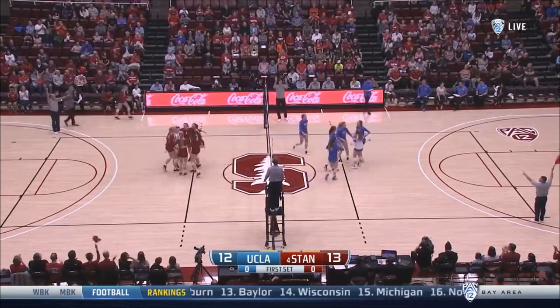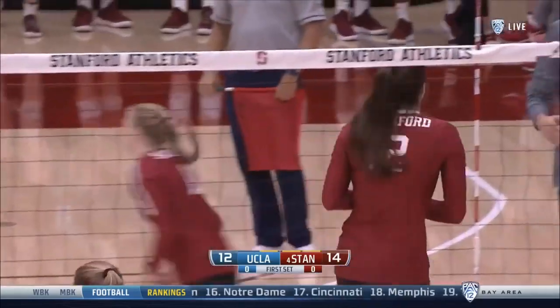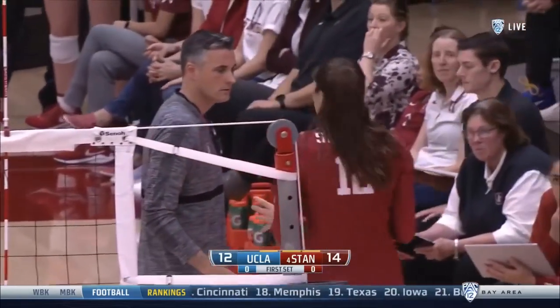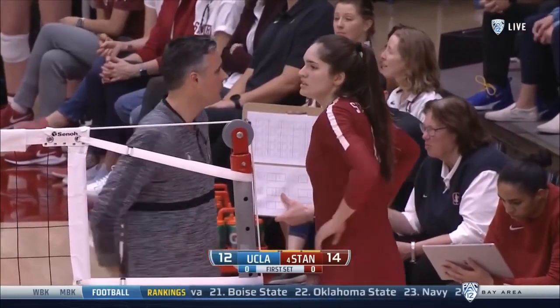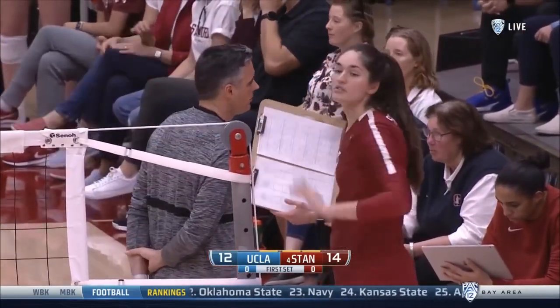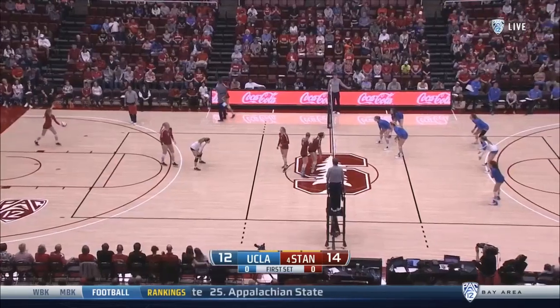Dig lands out. Kill for Fitzmaurice, her first. That's a pretty impressive almost dig by Mac May. She had come way over from her middle back position to dig a cross-court shot. Couldn't quite get it in control. Fitzmaurice talking with Kevin Hambly. Started her career as a middle blocker.